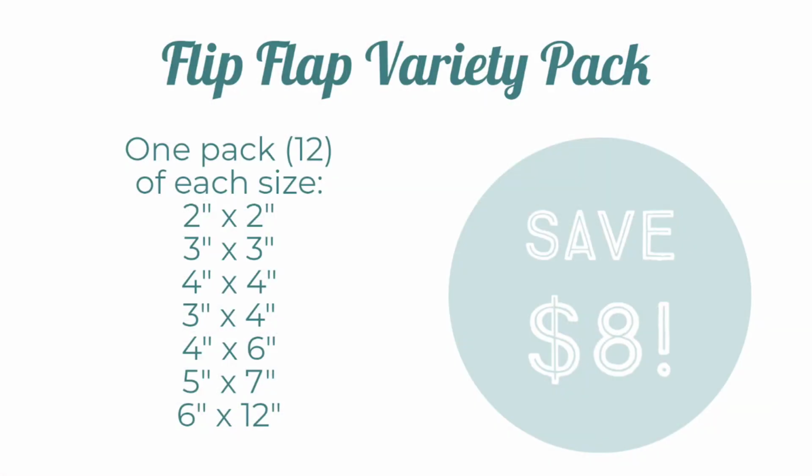The second bundle has to do with flip-flap. So again, that is a favorite product of mine. I always keep them handy. So if you are ready to jump into that, or if you've used them before and are ready to stock up, I'm offering a bundle that includes 1 pack of each size. That means you're going to have 12 of each of the sizes, and it's at a discounted price. So be sure and check that out.